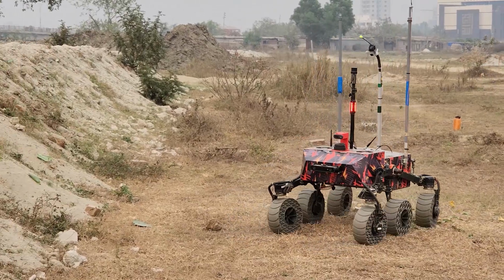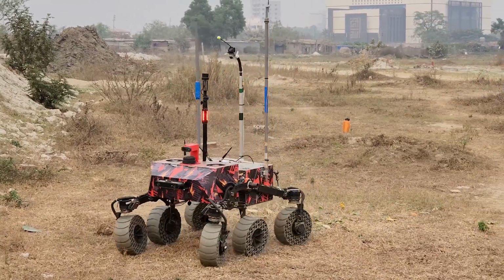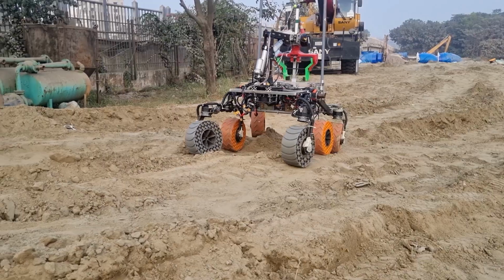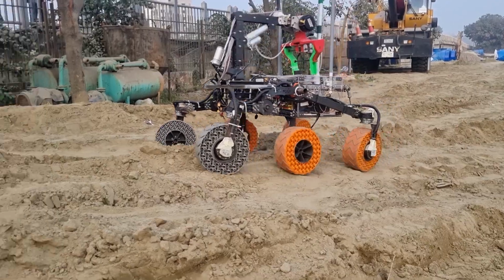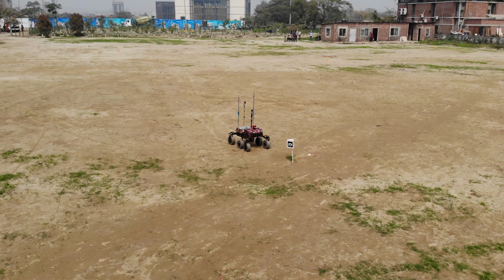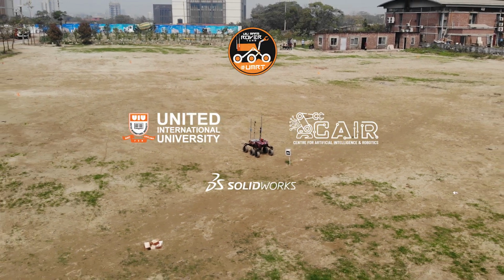With Axios, the UIU Mars Rover team continues to push the limits of student-led space robotics. From advanced mechanics to intelligent autonomy, every system reflects our passion, innovation, and teamwork. As we face new challenges and competitions ahead, we remain driven to learn, grow, and make lasting impact in the field of planetary exploration.